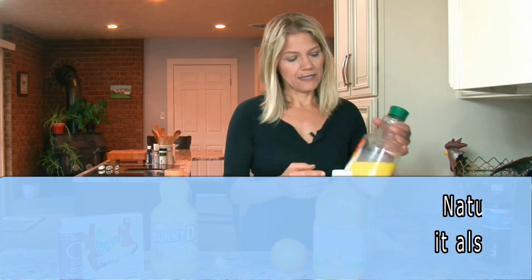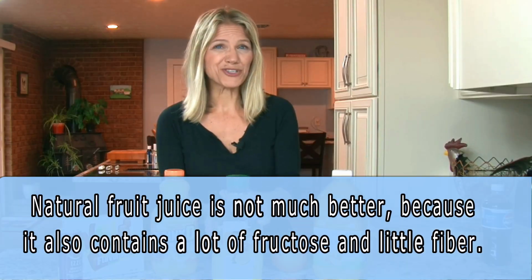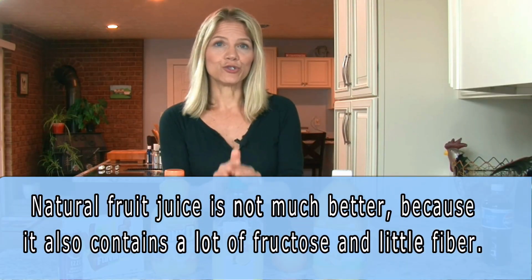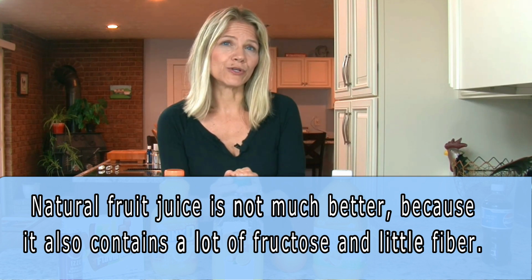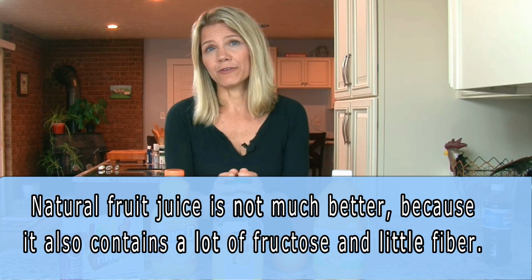Now, I do want to end with a brief discussion of natural or not from concentrate juice. I will say that drinking a glass of natural fruit juice is not much better because that juice is going to put a lot of fructose into your body, much more so than you would have if you ate the whole piece of fibrous fruit.